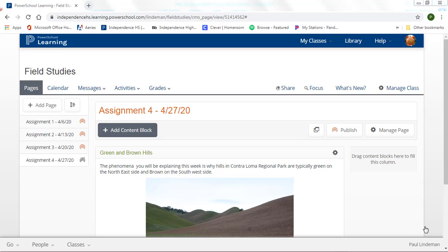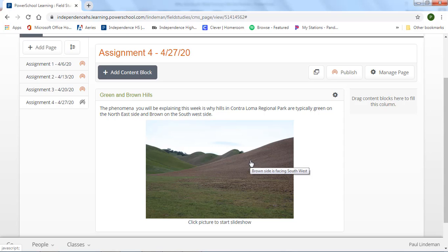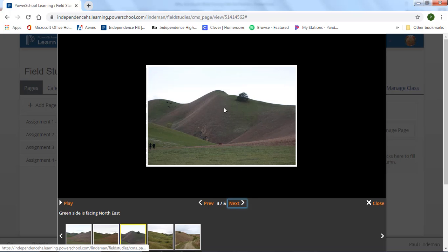Hello. So I was out walking and I noticed this interesting phenomenon, and that is that the hills on one side are brown and on the other side they tend to be green. If we look at this, you'll see again, here's one brown hill and the other side is green, and if you go through the slideshow you'll see that over and over again. There's a brown side and a green side.